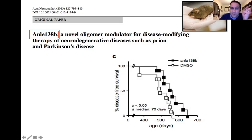This is very important research. We're showing that this compound can stop the aggregates forming in the brain, it can improve the motor performance, and it can increase survival. You tell me, but this is mice. It's true, but that is a very important step before you go on to humans.